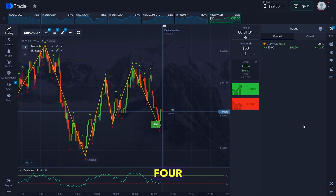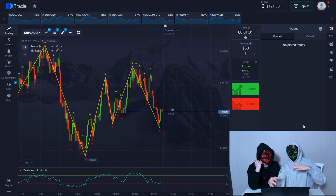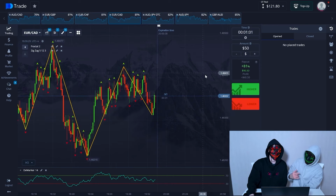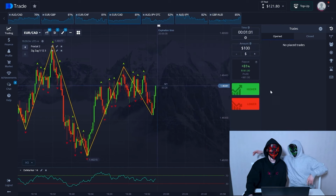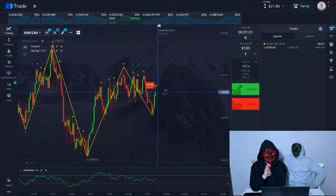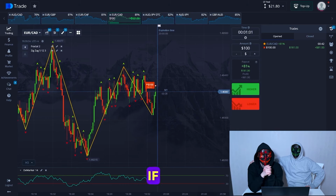All right, friends, 4, 3, 2, 1. Great, the next trade turned out profitable and we begin to build our balance. We have $121 in our account right now. Keep going, Red. I'm opening a trade, catching good momentum. The candlestick goes down, and this is success, friends.